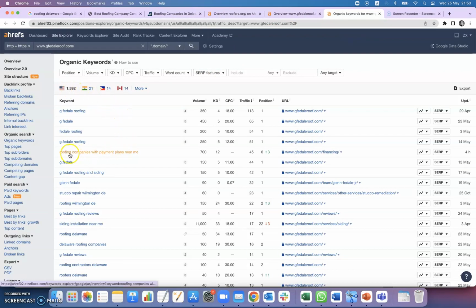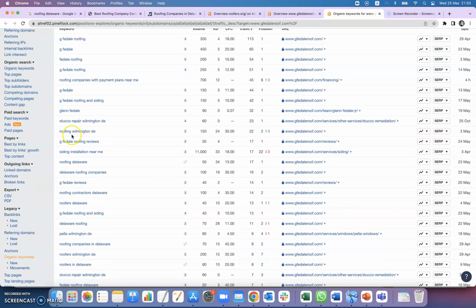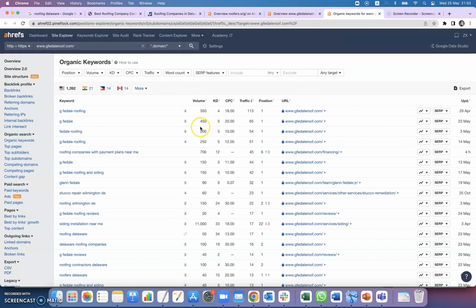So if we look at roofing companies, or let's take a look here at roofing Wilmington DE, you'll see there's 150 people searching every month for it. So quite a bit of traffic there. They look at siding installation near me. Roof in Delaware, of course, is another keyword, and so on. So a lot of traffic here. And because this is your top competitor, the majority of this traffic is actually going to your competitor and not to you.